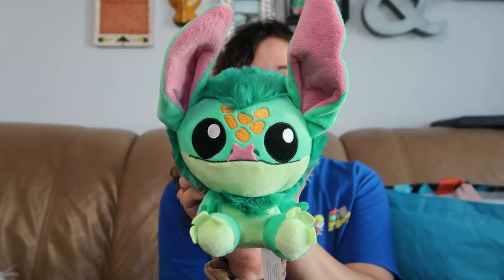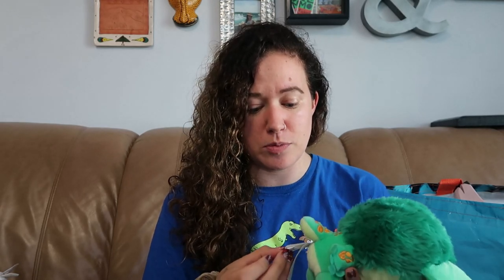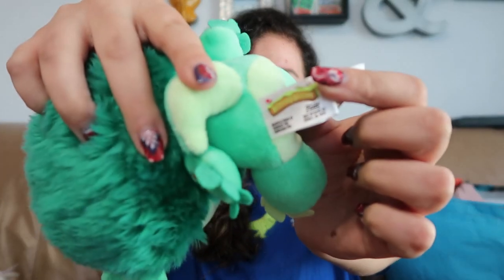Look how freaking cute this thing is. I had never seen something like this before. I didn't know if he was like some little monster from something. He's made by Funko, first of all, so that's usually a good sign. Funko makes some really great plushes that do super well on eBay. And he's from Wetmore Forest, which I had never heard of before. And I looked him up and his name is Smoots.